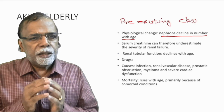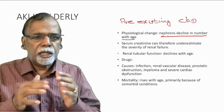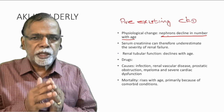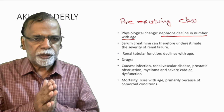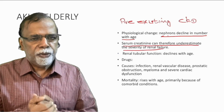Second is creatinine, which depends upon the muscle mass. As age advances, muscle mass comes down, less creatinine is produced, and so serum creatinine cannot be taken as a definite measure of renal function because it will underestimate the severity of renal failure.